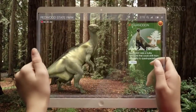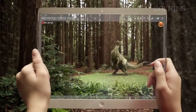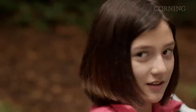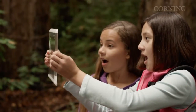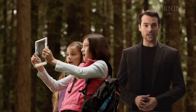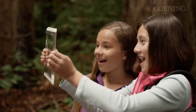These tablets, with onboard 3D cameras, sophisticated microprocessors, and graphic subsystems, can perform quickly enough to make sense of the immediate environment and to augment it with additional relevant content. All wrapped up in a durable, thin glass. Perfect for education. And perfect for a bit of fun too. That was an exciting day for Amy.